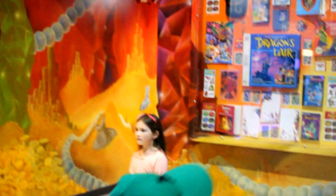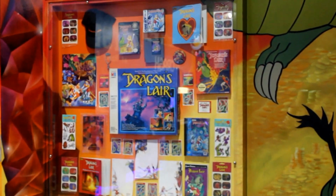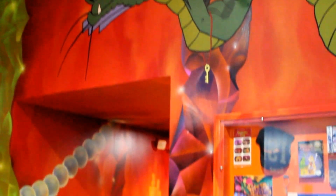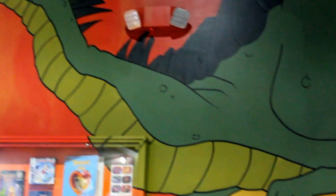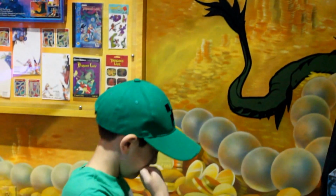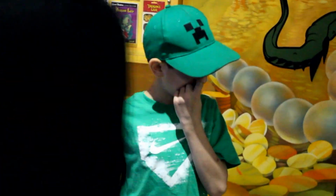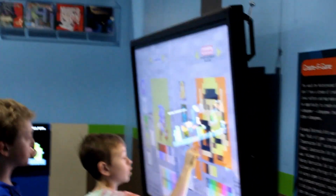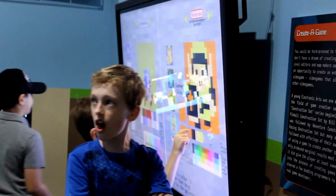The bathroom is the last scene of the game Dragon's Lair, where the main character has to take the sword, slay the dragon, grab the key off his neck in the necklace, and unlock the princess who's trapped. I just love the artwork here. And this is a mix of hand paint and spray paint. This is just more to exploring what it takes to be a video game developer, letting kids jump on and build their own characters and the levels within games.